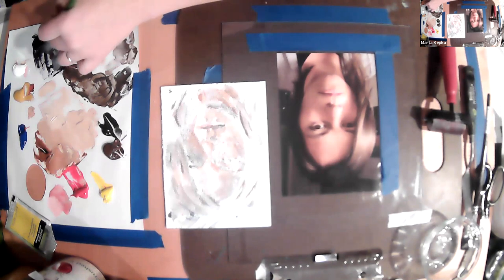So I want to work some of those darks back in, but I don't want them to become too overwhelming. So I'm going to make sure that I'm using a lot of that gloss medium right now so that I have a really transparent veil of color, okay? I laid in my darks at the beginning.